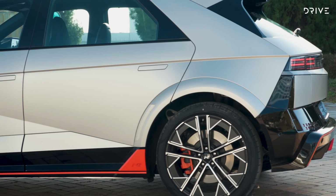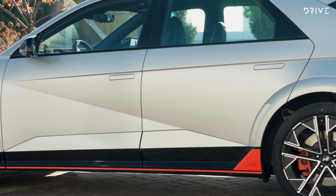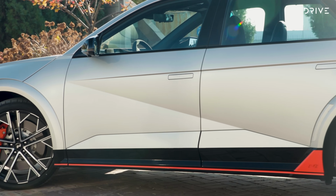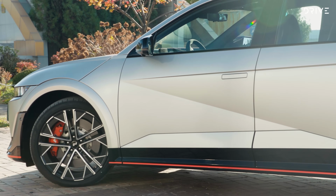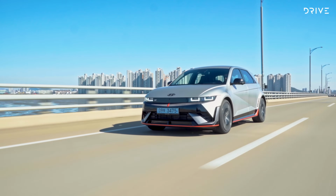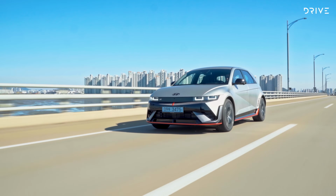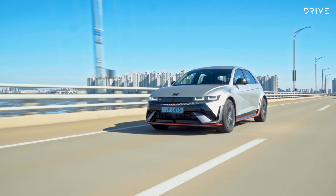On the outside, there are 21-inch forged alloy wheels and a lower ride height and wider stance overall, along with a little bit more length thanks to that rear diffuser design. The body is designed to balance a decent aerodynamic performance, but also add in a bit of lift at the front and rear downforce for track performance.